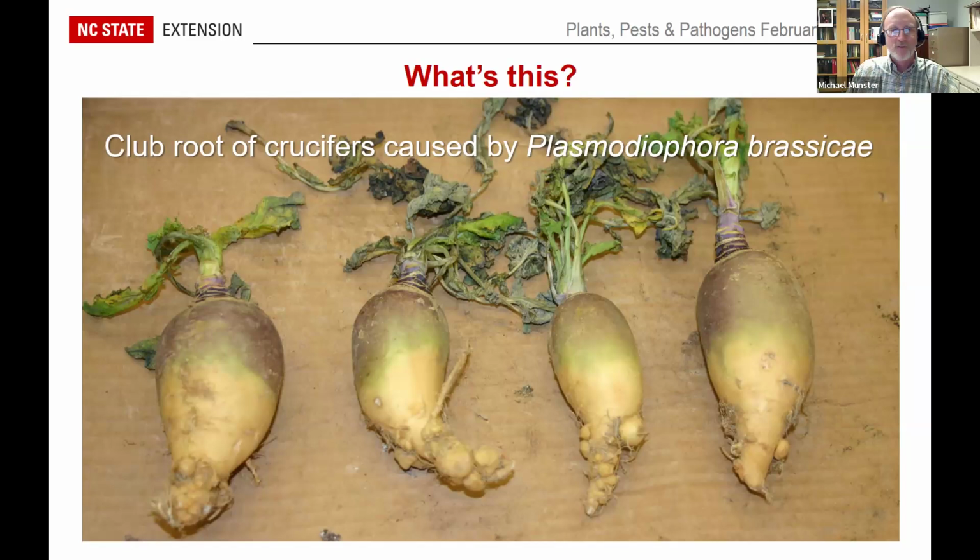I don't think I've ever talked about it on Plants, Pests, and Pathogens before. Not a common one, fortunately. And it's caused by something that's neither a fungus, nor a bacterium, nor a nematode, nor a virus. It's a very different kind of organism. There's a wonderful name, Plasmodiophora brassicae, and the common name is clubroot of crucifers.